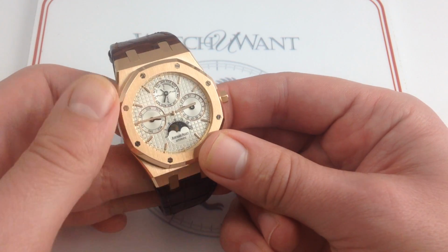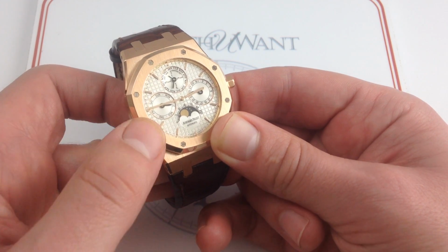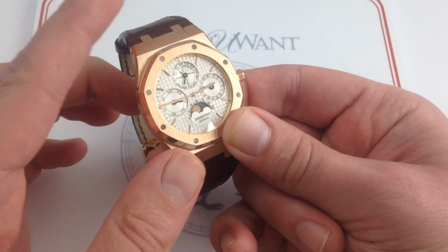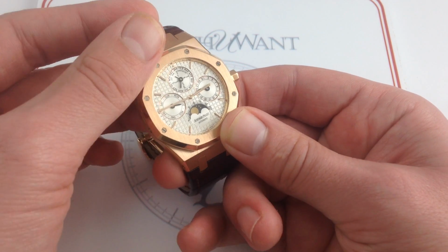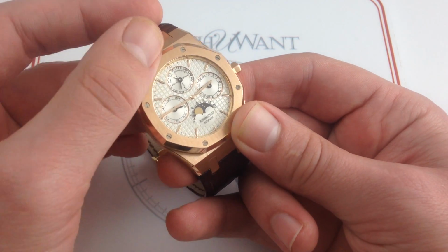And the dial itself is even more intricate and more beautifully detailed than the iPhone could ever represent. So I want you to go to our website and check out our listing for this watch so you can see the texture, the intermediate textures of the tapisserie.